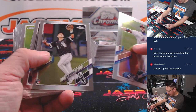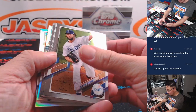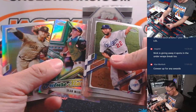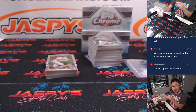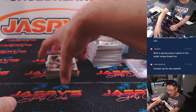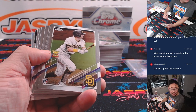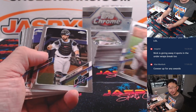Cy Young, I don't know if Skenes is going to win Cy Young, but Chris Sale and Zack Wheeler are the finalists. It's got to be Chris Sale, right? And I think Tarik Skubal was the betting favorite for the AL Cy Young Award. I feel like he'd probably win that too. I wonder if there'll be any surprises here. What about Manager of the Year? Who do you have for Manager of the Year? We got Guardians manager, Kansas City manager, Detroit manager in the AL.